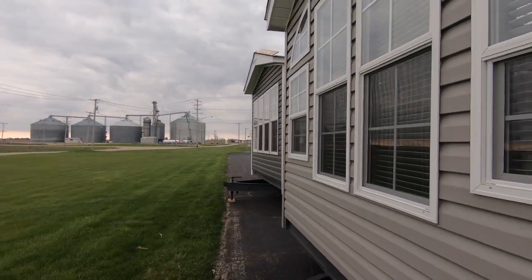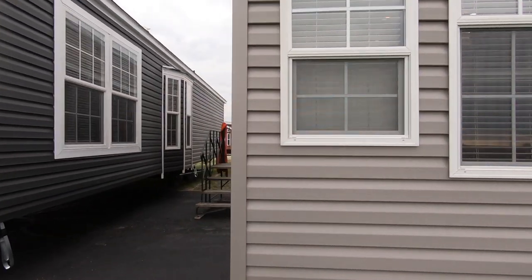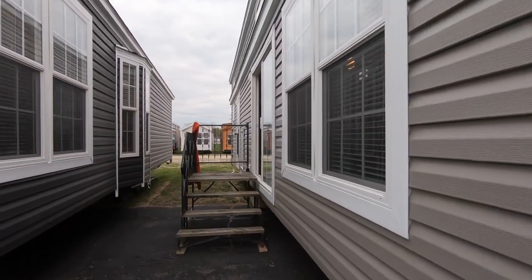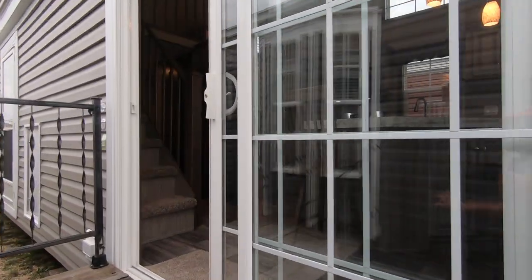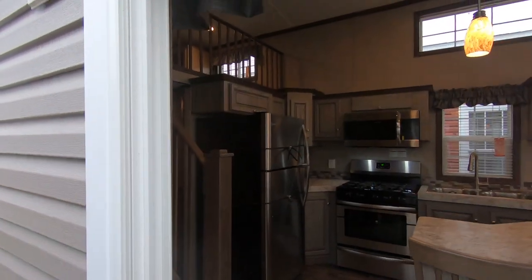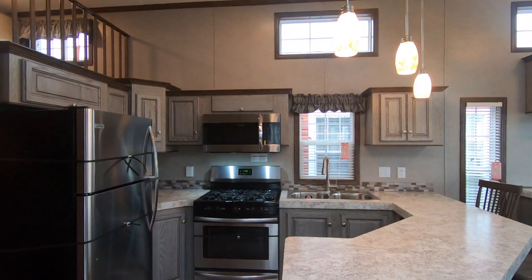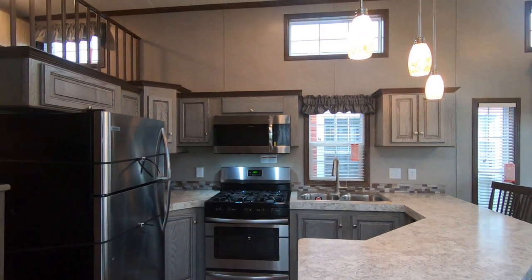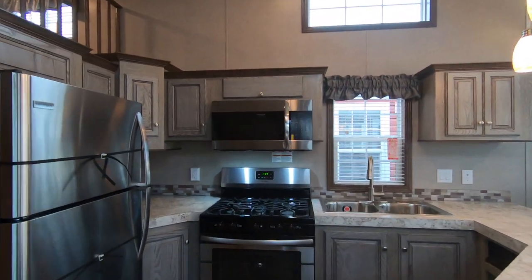We sold a lot of them over the years. Again, this is unit number 12088, and it's a Quailridge 39AKFFL. Love this floor plan. It's got stainless appliances, 30-inch range, 30-inch convection microwave. Pretty cool.